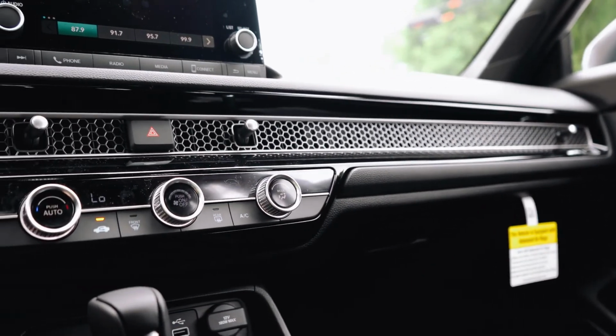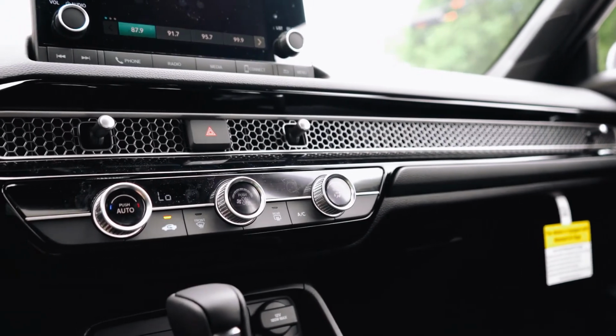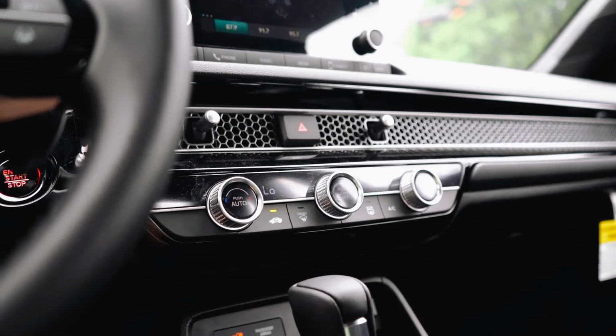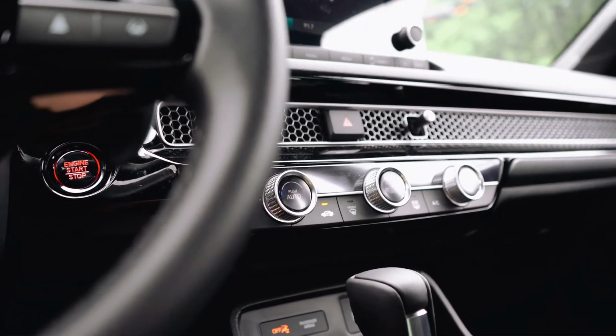And overall, I love the new interior of the Civic, and here's why. I think what really does it for me is this singular air vent. And no, it's not completely an air vent.